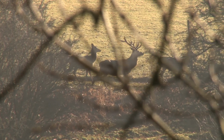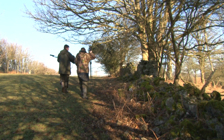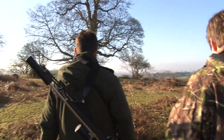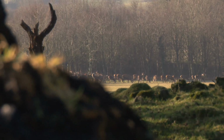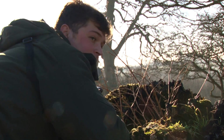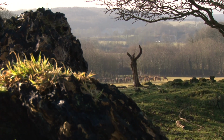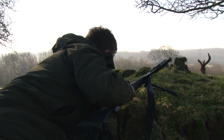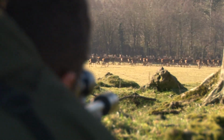Ben's stag stands clear of the group. However, they're too far away for a shot, so Ben is on the move again. He makes his way around the wooded area and comes in from the opposite side. The herd are now feeding out in the open. Ben gets down low and moves in a little closer. He's got a stag in his crosshairs, but he's right in the middle of the group. It's beginning to feel like one of those days.